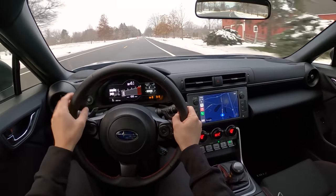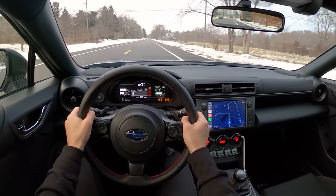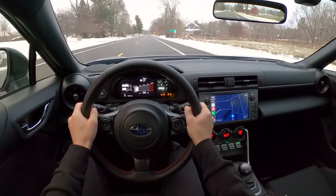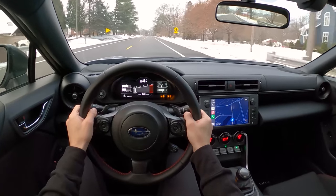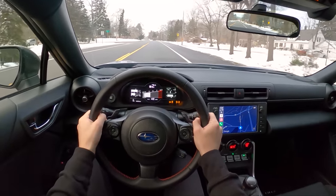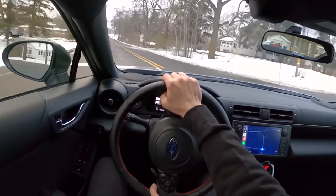At first, this non-linear gauge cluster is a little bit strange to get used to, but chances are you're not going to be in track mode or with traction control off all the time when you're driving this car, so I can see the advantage to having it when you're kind of keeping the revs up and you want to see how high your RPM is at, but it's a little bit odd to live with sometimes.